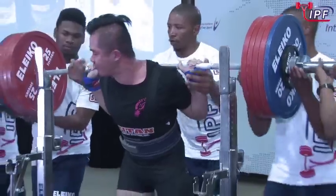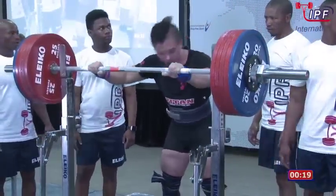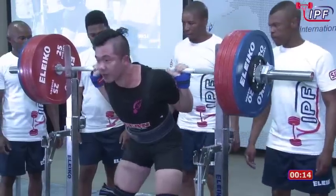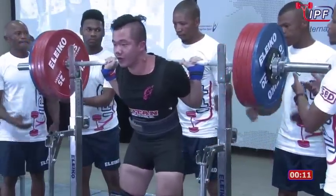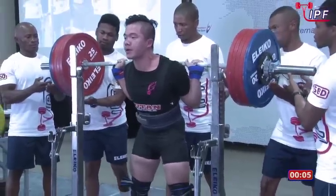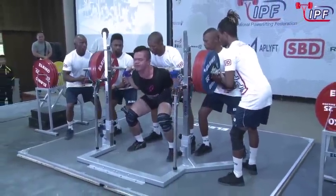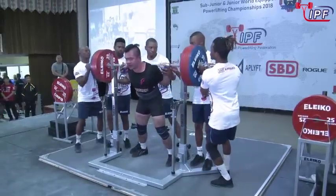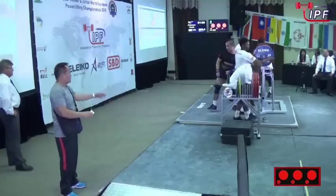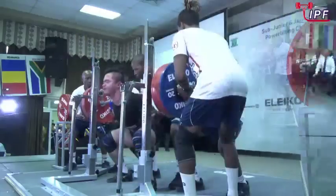A little bit shaky. Doesn't look confident under that bar. He has time. 20 seconds. Just doesn't look like he can get the bar in the right position. Yeah. He gets the squat command with 5 seconds to spare. He gets it back to the top. He may have beaten the rack command, but he wasn't deep enough. He just didn't look confident under that weight, did he? I think it was too big a jump for him.